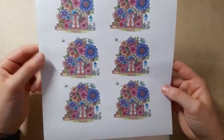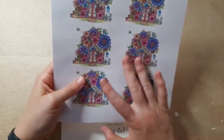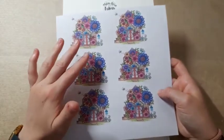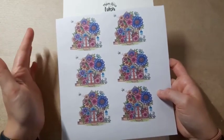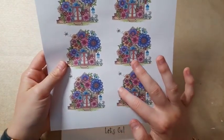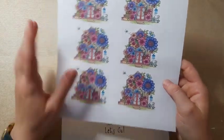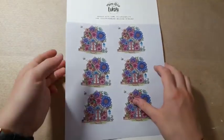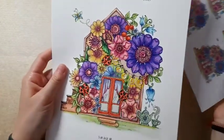But what I might do is give these away as my freebie with my orders. My shop is now closed until half term, which is the end of October. But yeah, I think I might do that actually. That might be quite a fun personalisation to it. I'm really pleased with those. It's fun testing it out, and I had so much fun colouring that.